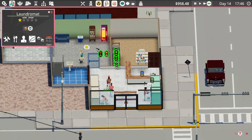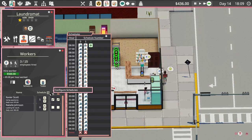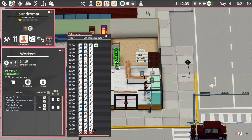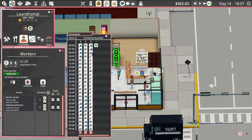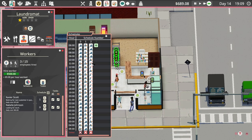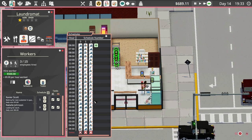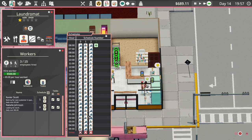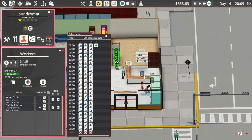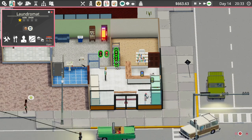See, now my guy's on break, but we do have more money, so I could get a second employee now. And I want to give him schedule 2. I want him to be working. This is where he could be sleeping. The morning rush, he could come into work for a couple of hours. They could both be there. He could take a break. He could be working. Have him work through that, and he can go to sleep. Work. Sleep. Okay, we'll see how that works.